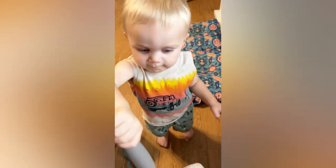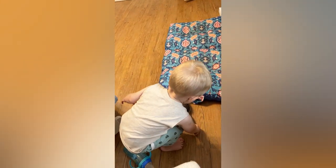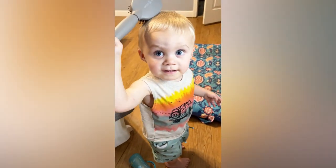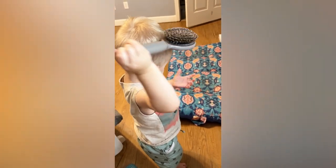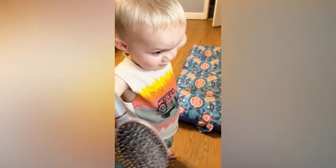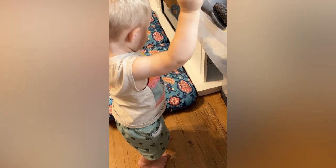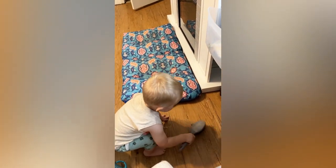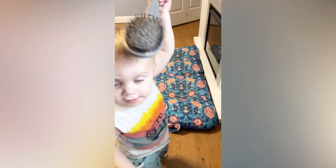Here you go. Brush your hair. Show Mommy you know how to brush your hair. Yeah? Brush it. Yeah, show her you know how to brush your hair. There you go. Yeah, good job. Look at you brush that hair. Looking good. And put the brush back in here. When you're done, you put the brush back in there. There you go. Good job. I don't think we want to brush the floor. That's to brush your hair with. There you go. Yeah, that's it.